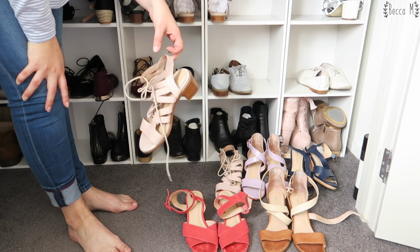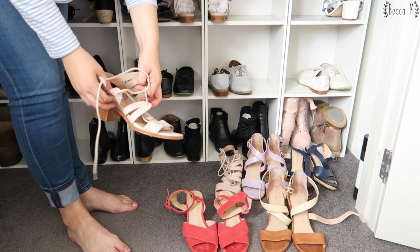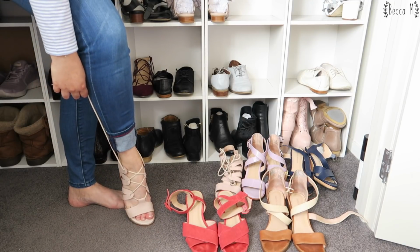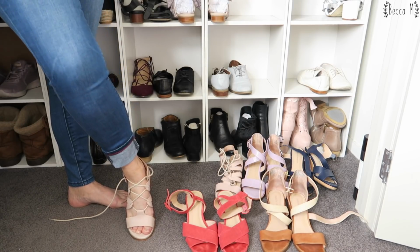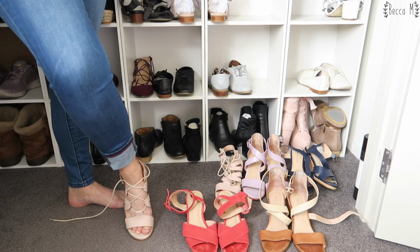I have these little lace-up pink ones. Again, I love the lace-up detail, even though it's a little bit painful to get them on and off every single time. But this is what these ones look like. They're a really light pink colour. I think they're super cute and they're super comfy. However, do not get a tan in a sandal that looks like this, because your feet will look like rolled roasts for the entirety of summer. I have been there and I have done that, and it is not a good time.